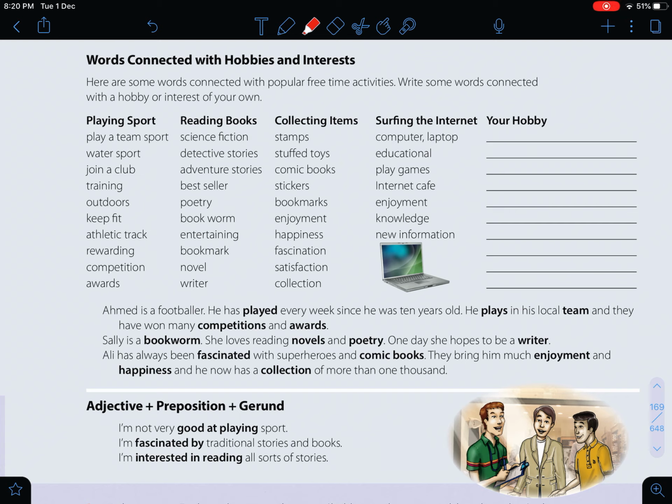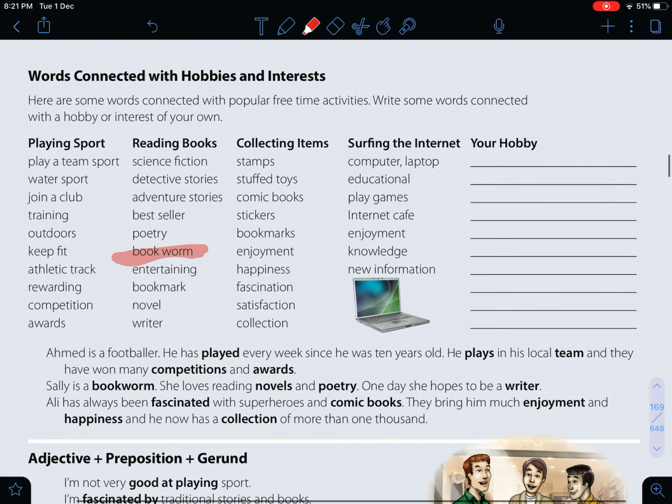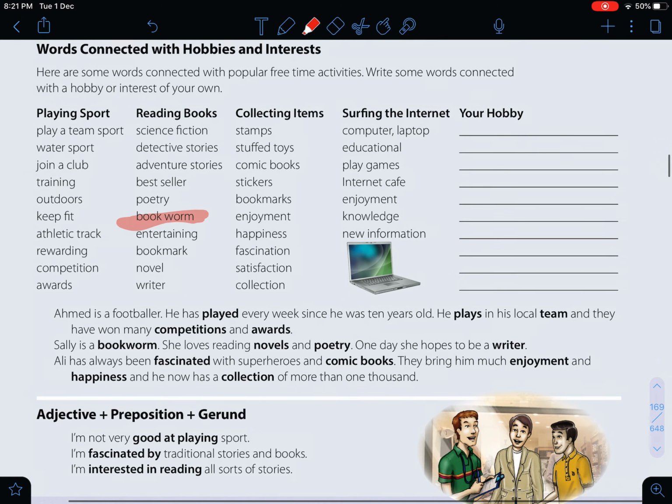Playing sports, you can play a team sport, water sport, join a club. As for reading books, you can say that you are interested in science fiction or detective stories or adventure stories, and you can say this book is one of the bestsellers من أفضل الكتب مبيعا. Poetry which is اللي هو الشعر. طبعا ممكن على الشخص اللي يحب القراءة يطلقون عليه bookworm اللي هو دودة زي الكتب. As for collecting things, you can say يعني هواية stamps, stuff, toys, whatever, comic books. As for surfing the internet اللي هو تصفح الانترنت, you can say computer, laptop, educational, play game, internet cafe, enjoyment, knowledge, new information. And also you can talk about your own hobby. Okay, طبعا this is regarding some of the words which are connected or related to hobbies and interests.